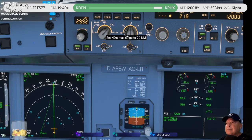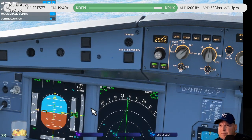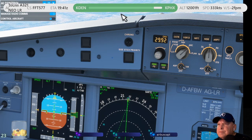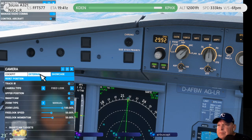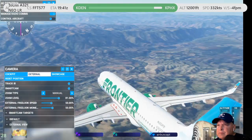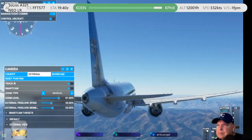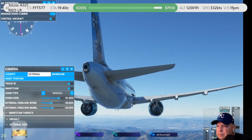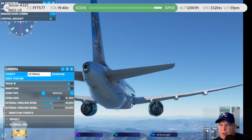What is our speed? Ground speed 334. And we're still at 290 almost. Let's look outside again just for fun. Boy, it's quiet out here.